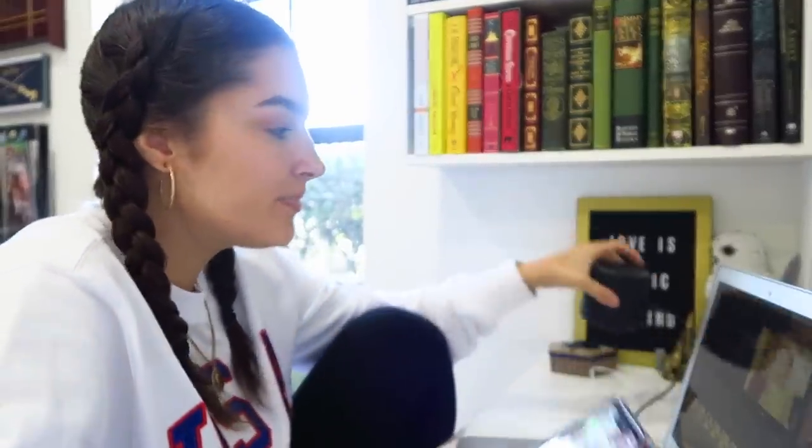But what I want to do first is, got my trusty little doohickey here. What is this thing called? A speaker, a Bluetooth speaker. And turn that on. Bluetooth pairing. Bluetooth connected. There we go.